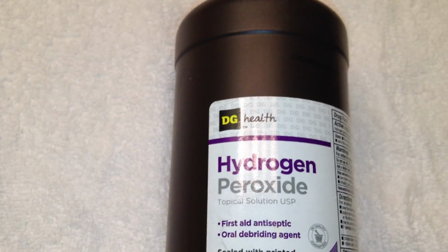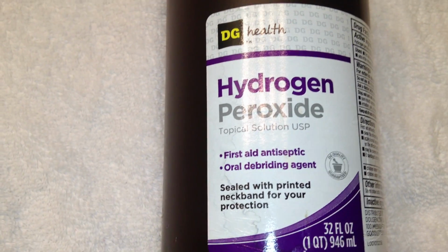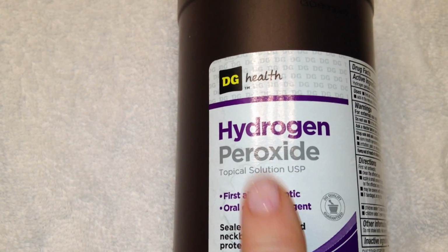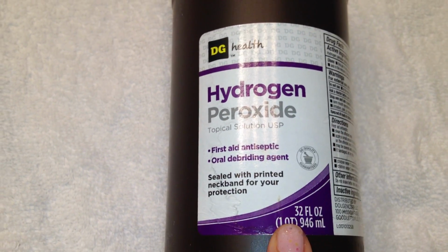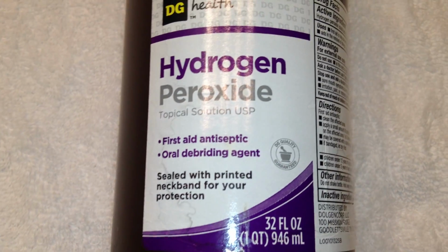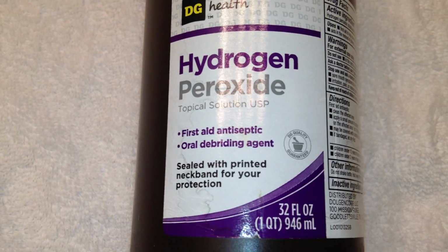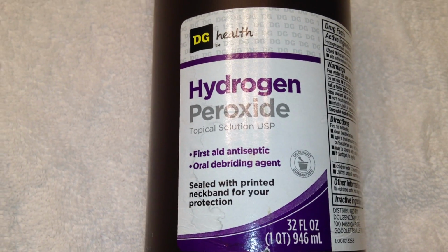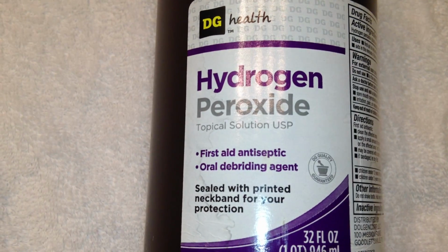Number two, you can sprout seeds with it. Add about an ounce or so of the 3%, which is the regular drugstore version of hydrogen peroxide, to about 1 pint of water. Soak your sprouting seeds overnight and then dump it out, and then once or twice a day add the same amount of hydrogen peroxide to the water that you use for rinsing the sprouting seeds. And I have a video on sprouting seeds if you want to see that.